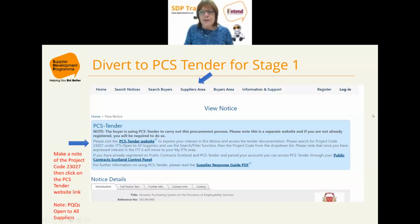We'll just make a slight comment here. For some reason, the notice as it stands at the moment diverts you to the ITTs open to all suppliers. But in fact, what you need to be looking for is the PQQs, this bit here, open to all suppliers. So if you go to ITTs and put in this code, you're not going to find anything. If you go to PQQs, and I'll show you that shortly, you will pick it up very easily. It's, I think, something to do with the portal rather than the way that Aberdeen City have registered this.